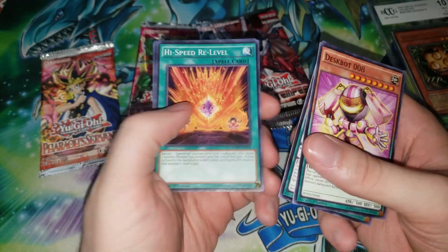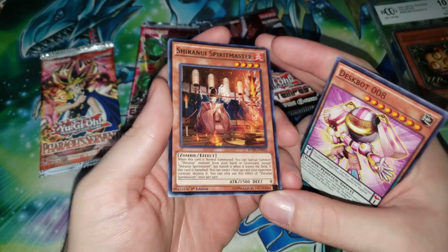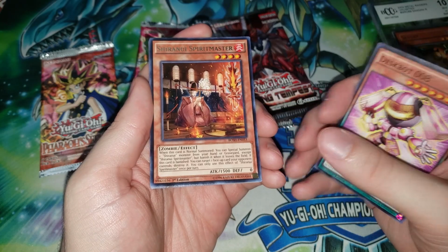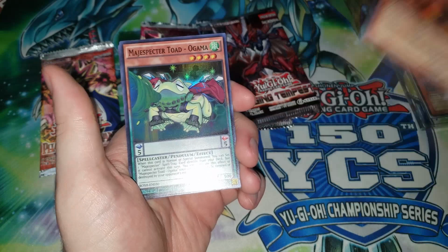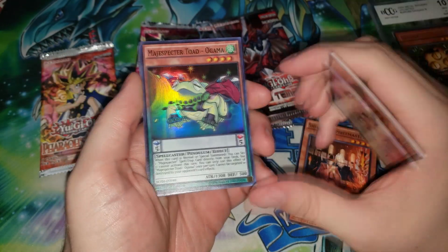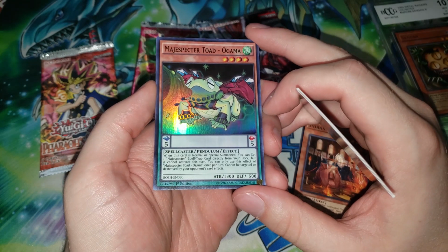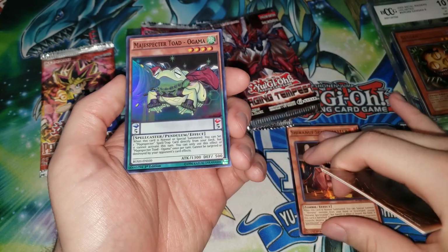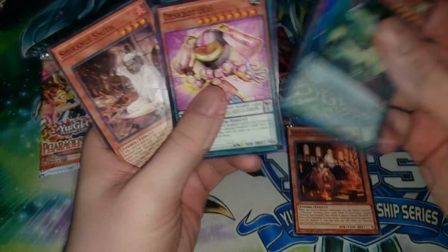Wow, how crazy. Perform Pal Trump Girl. High Speed Re-Level. Okay. Shiranui Spirit Master is actually a pretty cool card. It doesn't see as much play anymore. It combined really well with Fairy Tale Snow, though. Not only would you get to Book of Moon a card and Summon the Snow, you also get to destroy a card as well. And then we have Magispector Toad Ogama. Oh man, I like this card a lot. I really wanted to play Magispectors when this card came out. I thought he was pretty cool, because he's like another copy of the Fox one, which is pretty nice as well, setting those spells and traps that actually had pretty good effects. Never got around to actually playing that deck, though.